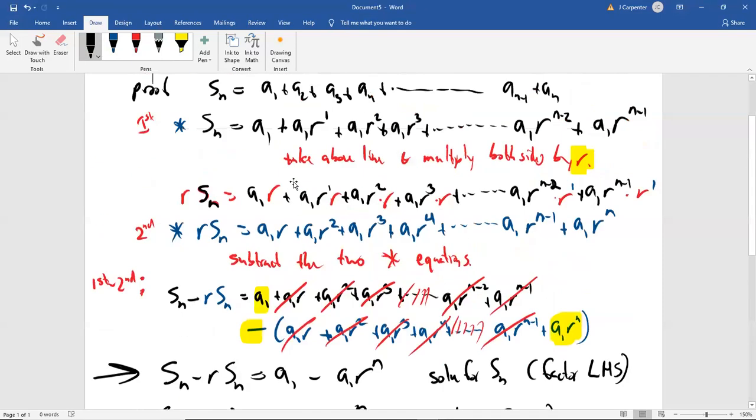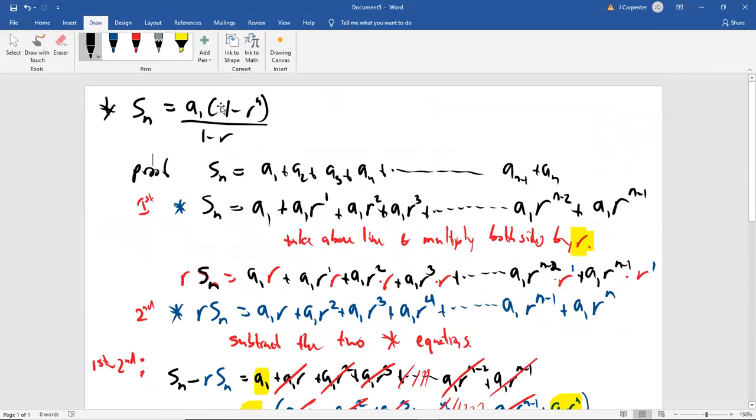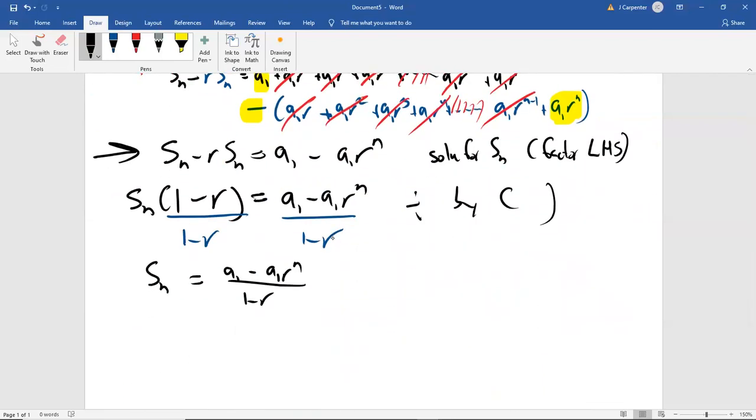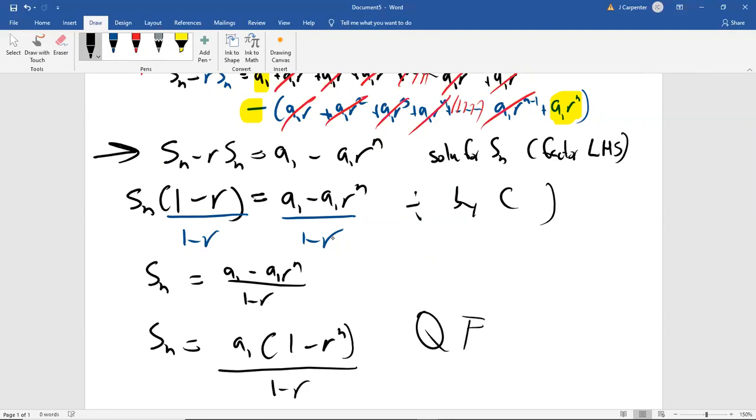Now you might say, that's not the formula. This was the formula. You have the a sub 1 factored out with a parentheses. Well, you're right, we did. But that has a common factor, so you can factor it out. 1 minus r to the n over 1 minus r. Q.E.D., quod erat demonstrandum. Proof. Easy, right? Ha ha ha.